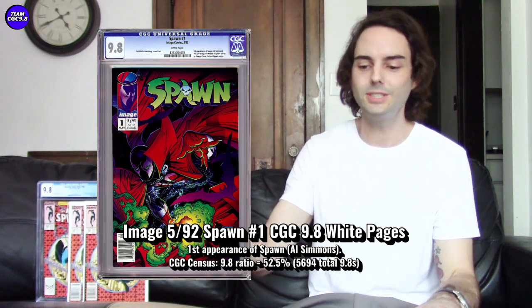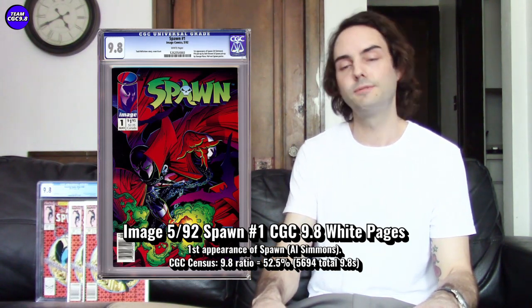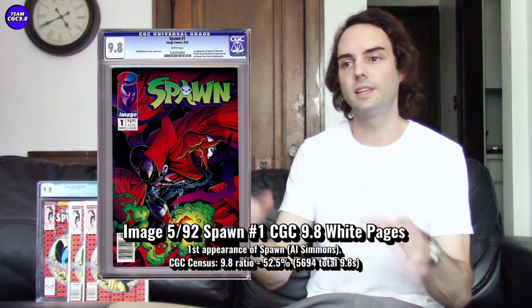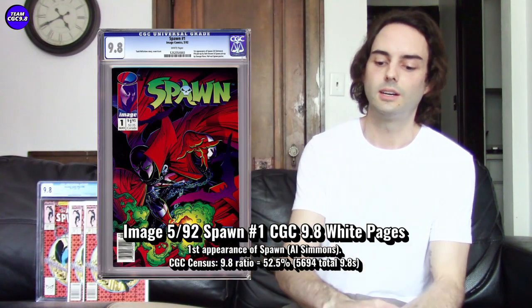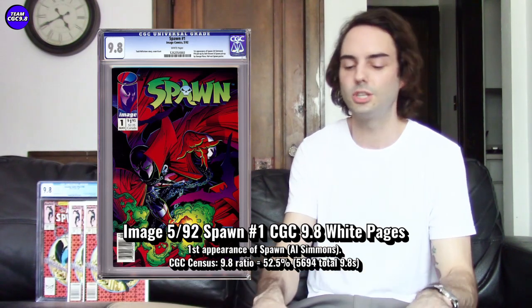This is one I have in the CGC 9.8 as well. I'll probably put up graphics for all of them. I didn't bring them out today, but yeah, 1 of 284 in the Spawn number 1. This is one that I would really recommend, and we'll get into our top picks. Given the Image newsstand distribution was so rare and low, and Spawn being a great first appearance character to get, and with the directs there being so many, I would recommend getting the newsstand version, and probably not even buying the direct version, to be honest.